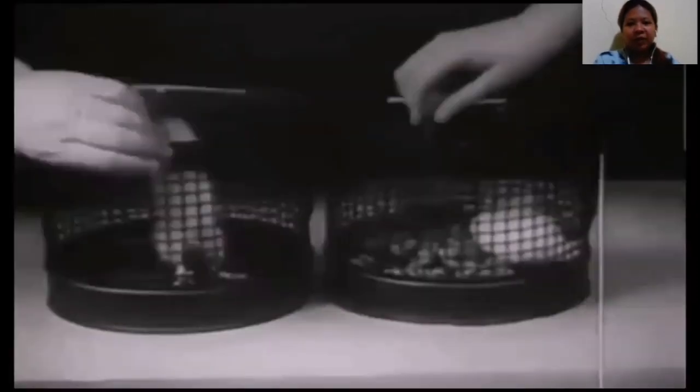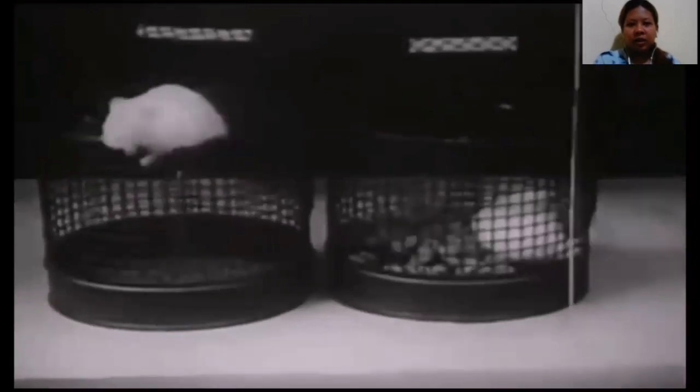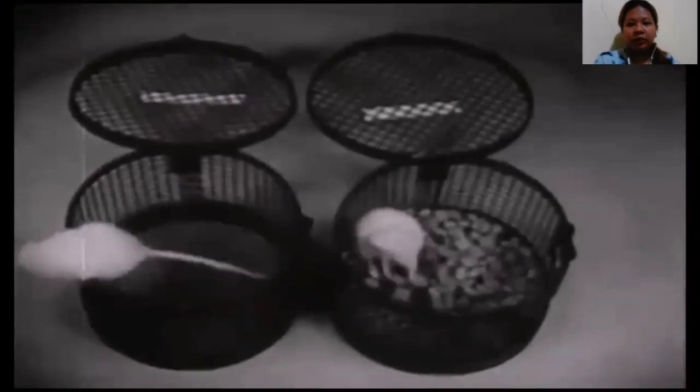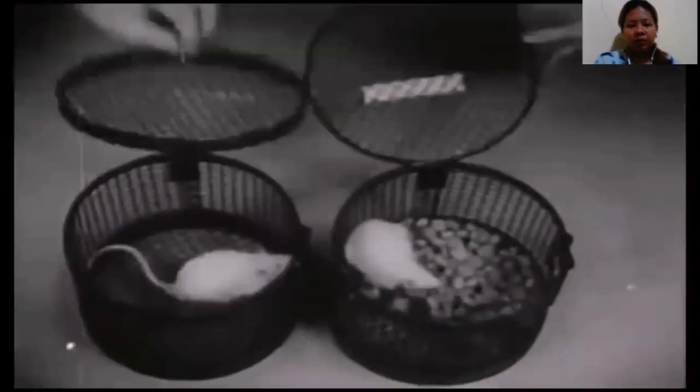Let's start off with the participants of the study. We have two rats. They are put inside their cage. The one has food in it while the other one has none. It's going to be essential for the experiment.